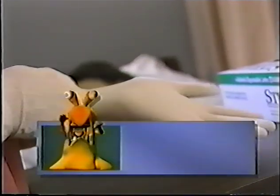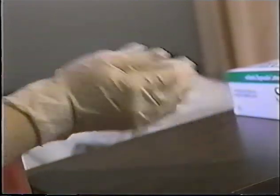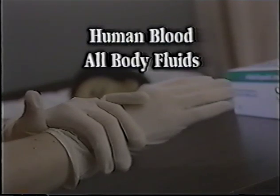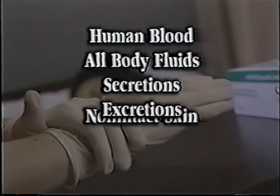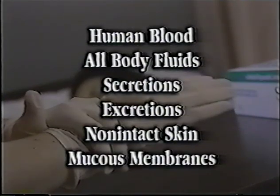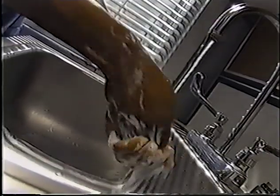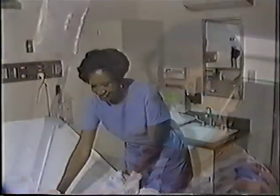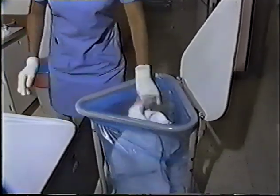That's why you must use standard precautions anytime you anticipate that you may come in contact with the following substances: human blood, all body fluids, secretions and excretions, non-intact skin, and mucous membranes. Standard precautions combine the major features of universal precautions, which reduce the risk of transmitting bloodborne pathogens, and body substance isolation, which reduces the risk of transmitting pathogens from moist body substances.